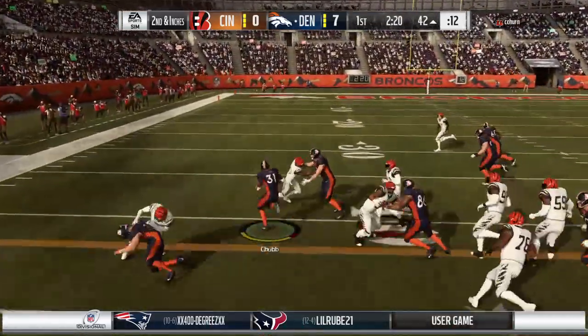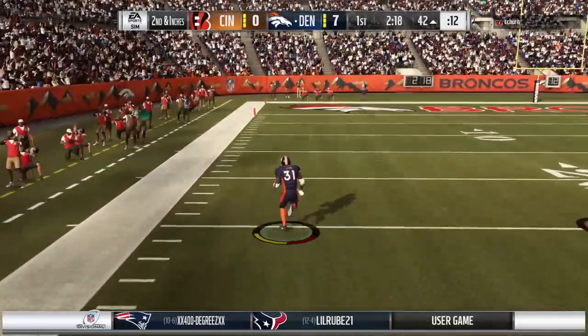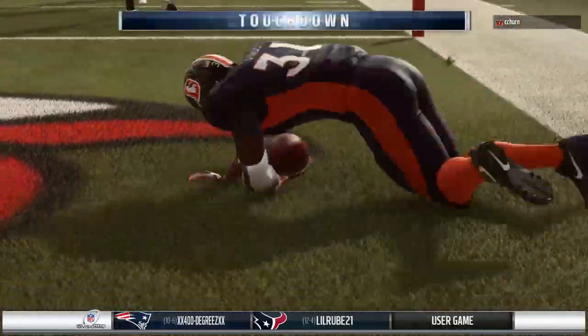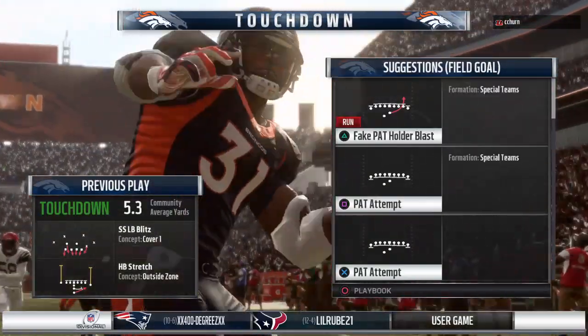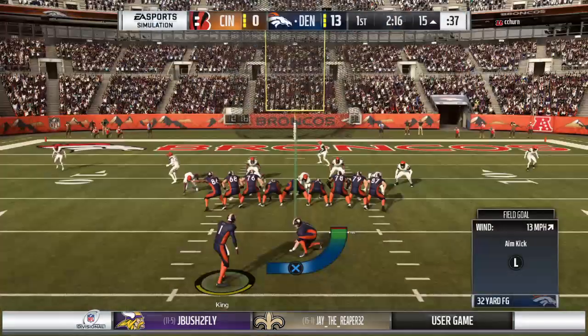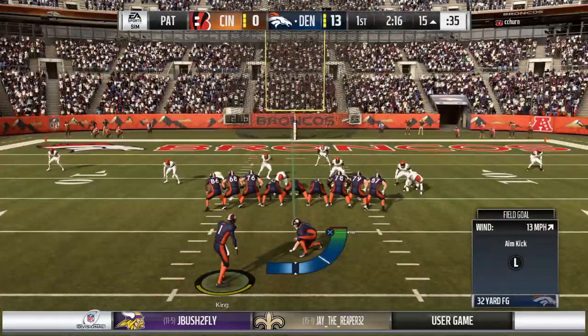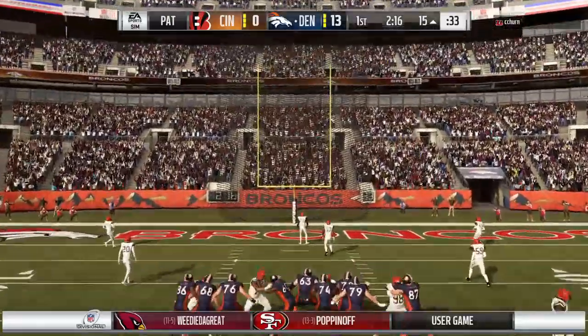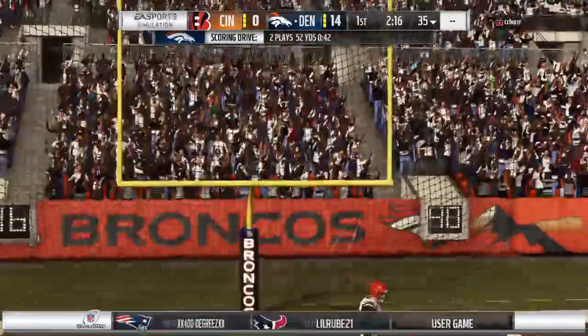Handoff comes to Chubb. Room here to run. There he goes left side. And all the way home for a Broncos score. Nick Chubb with his 2nd touchdown in this opening quarter. And the Broncos will extend their lead. And a pair of rushing touchdowns now for him in the first quarter.